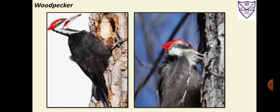Now the woodpecker uses its beak to peck into trees and make a hole for the nest. As we know, its name is woodpecker. So it lives in the tree trunk, and to enter the tree trunk they peck into it. Means they make a hole in the tree trunk and make their nest inside it.